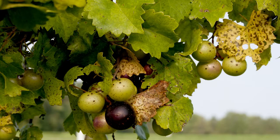I mentioned Scuppernong. Some folks call all muscadines Scuppernongs. Well, Scuppernong is just one variety of muscadine. It's a female bronze variety. Muscadines come in either black, or dark colored, or bronze.